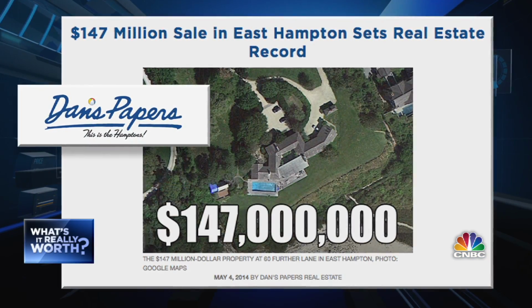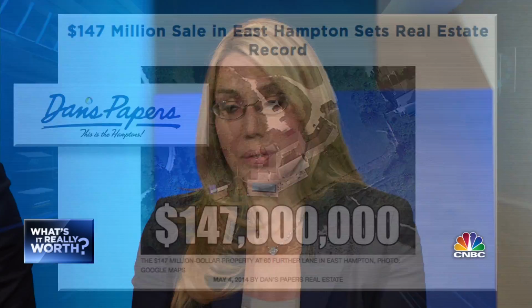Well, 18 acres, 55,000 square feet. I'd say it's very similar to the East Hampton house, which is the record in the US today, the $147 million. I'd say $147 million. You don't get a beach at the White House, though. Exactly. Well, that's why I'm kind of going high with it. All right, that's generous.